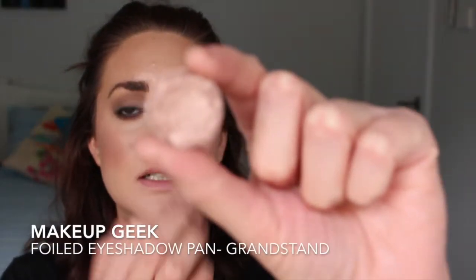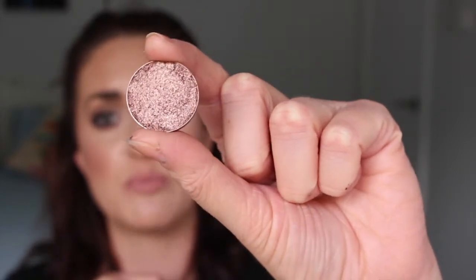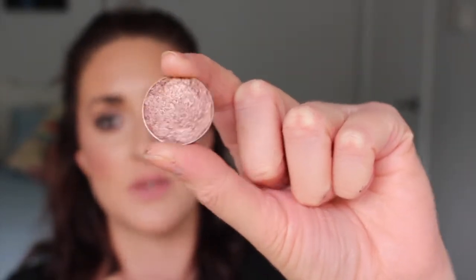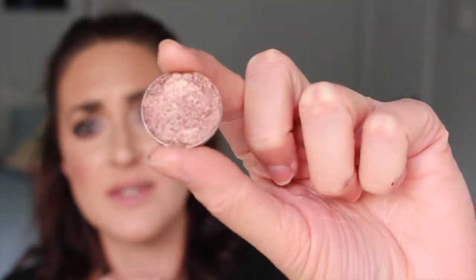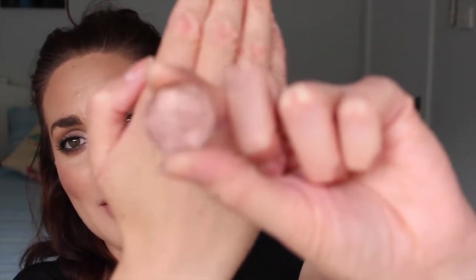I'll just show you, they do have foiled eyeshadows, which are amazing. I'll show you some of my faves. This one here is called Grandstand, and it is just like a gorgeous brownie, taupey, sort of colour. But as you can see, they're so shimmery and they're just gorgeous. So if you wanted to give Makeup Geek a go, do some YouTubing about them and you'll see plenty about those. They're just awesome. They're my favourite eyeshadows ever.